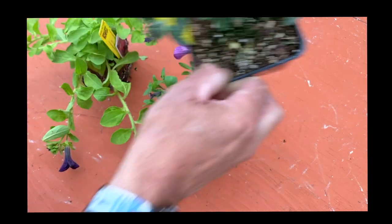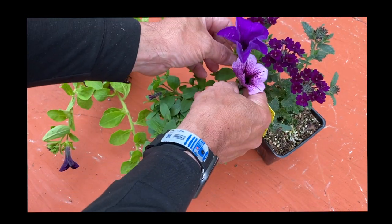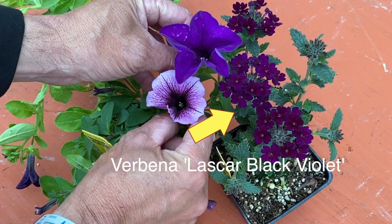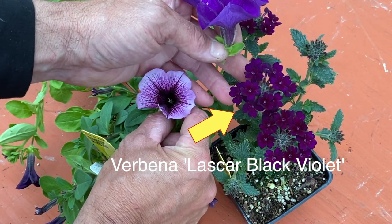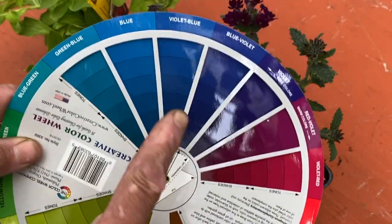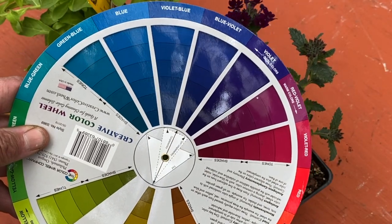If you want to add in one more plant, a type of verbena, here is the look you get. This is a verbena called Lascar's Black Violet. Here is the color scheme that we are using as well.